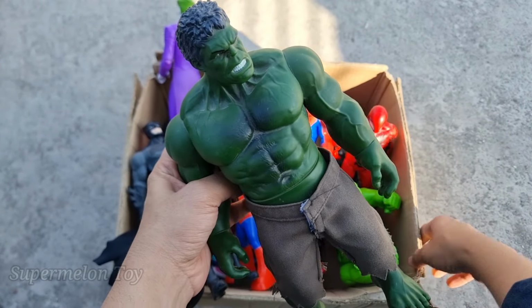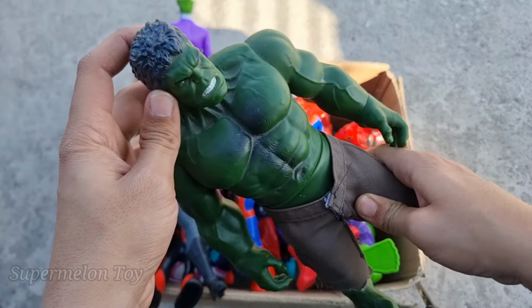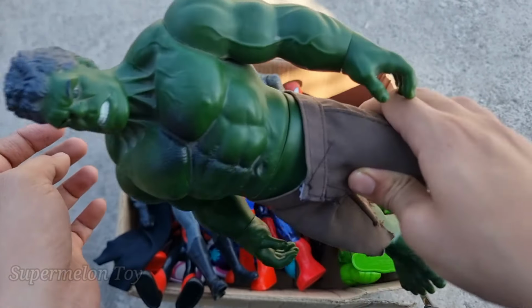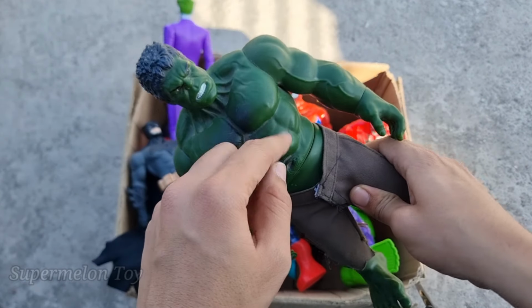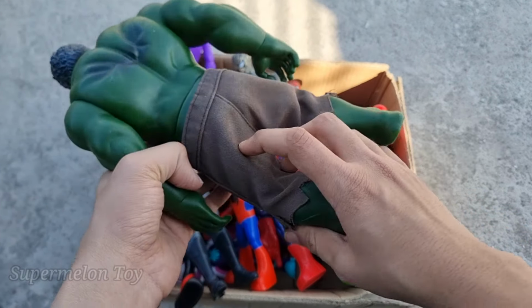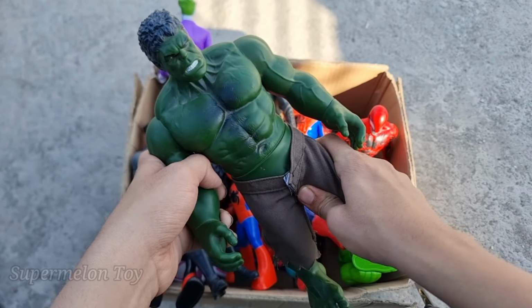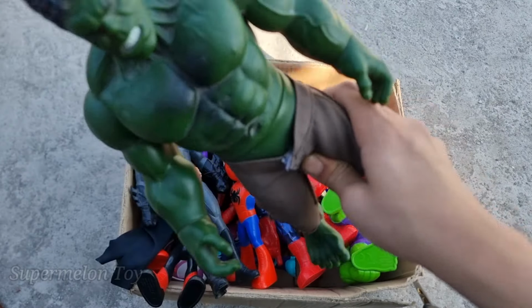Wow, look at him, guys. What we found here. Guys, look at his such a strong muscles and very angry face. Look at his really cool abs and chest and really cool veins coming out of his muscles. Guys, he's super strong and super huge and green. Guys, he's the strong, the incredible Hulk Smash.